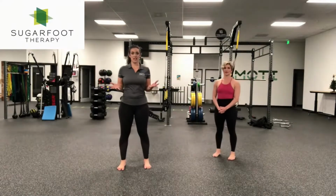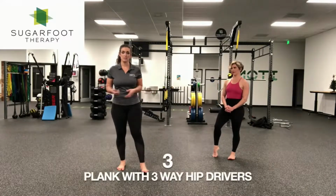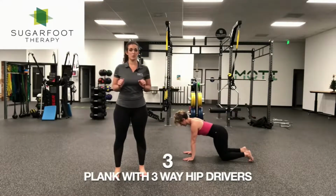For our third exercise, we're going to do some core and also a little bit of upper extremity stability. So with this, we're going to get into a plank position, and we're going to do what we call a 3-way plank with a hip driver.